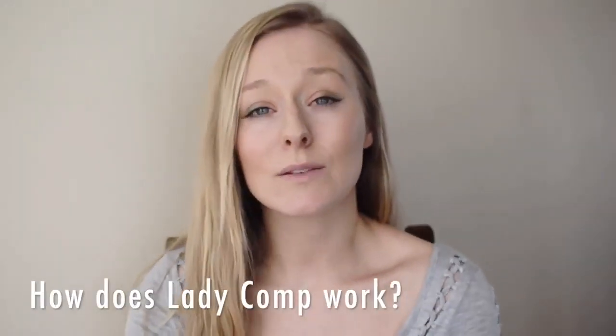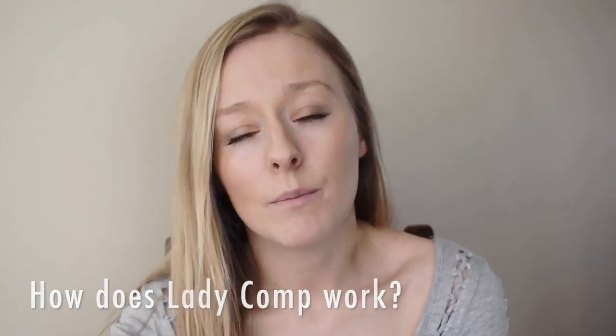Lady Comp goes on basal temperature, which is your resting temperature, and throughout an average 28-day cycle, our hormones and our temperatures fluctuate. So for example, just before you ovulate, your temperature will spike, and just before you come on your period, your temperature will spike. So Lady Comp learns your cycle, picks up on these temperatures, and then gives you an estimate of what it thinks is going on in your body.